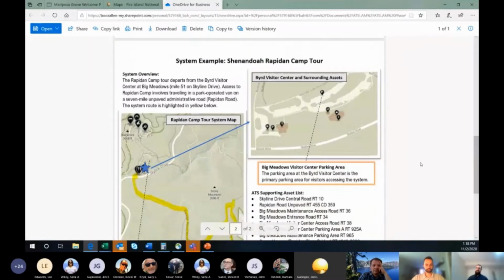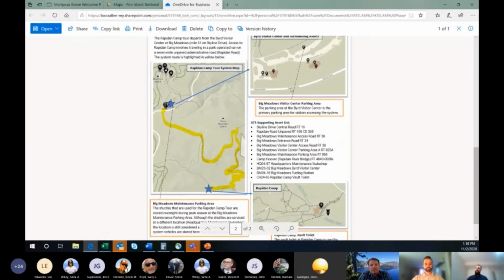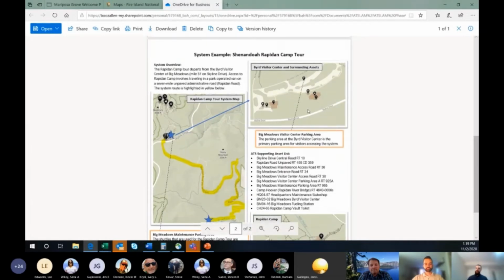And then on the second sheet of all of these reference documents are actual NPS tours, and I can zoom out a bit here so you can get the full picture. They're actual NPS tours that we've gone through and validated all of the associated locations that pertain to the park's alternative transportation system. These were done in a workshop setting with communication with the park. So these reference documents will include system maps, all of the supporting assets, and some call outs for some of the more abnormal or questionable assets.